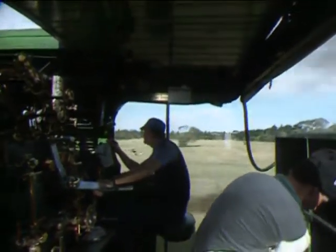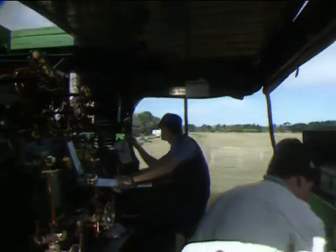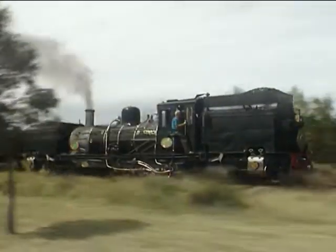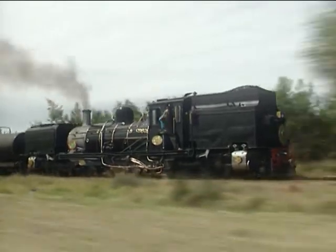The crews thoroughly enjoy the Kalaharis because it's got a very spacious cab, a cool cab, because it is open-backed. Unfortunately, the Garrett is a completely enclosed cab. It's got a coal bunker right up behind the cab, very small. In fact, you cannot swing the proverbial cat around in it.